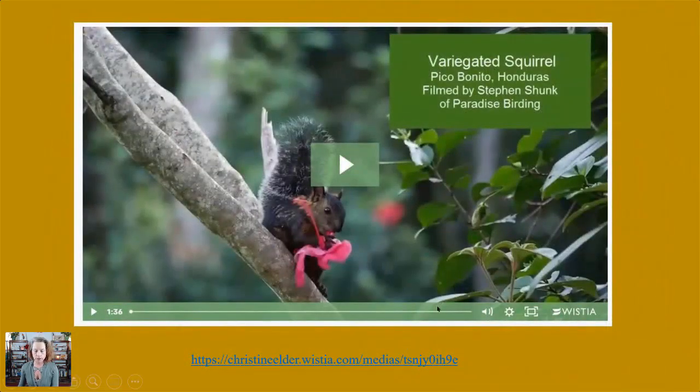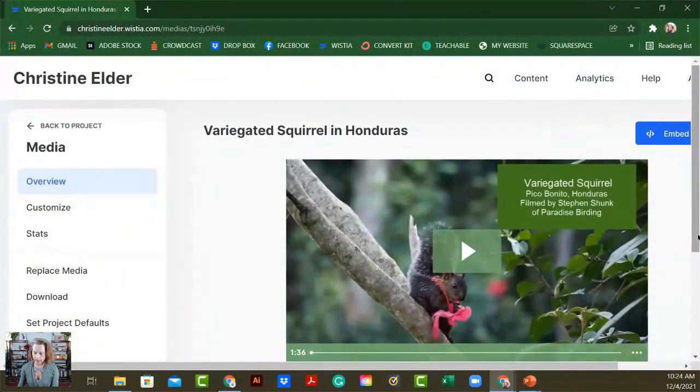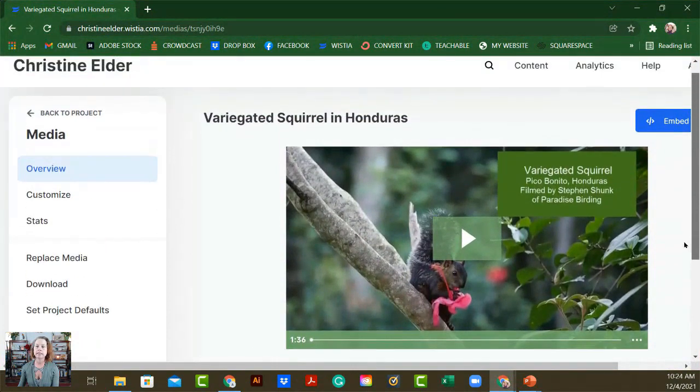Okay, and so first we're going to sketch this variegated squirrel, and I'm going to put him here. I've spent a lot of time in Honduras and all over Central America, actually.